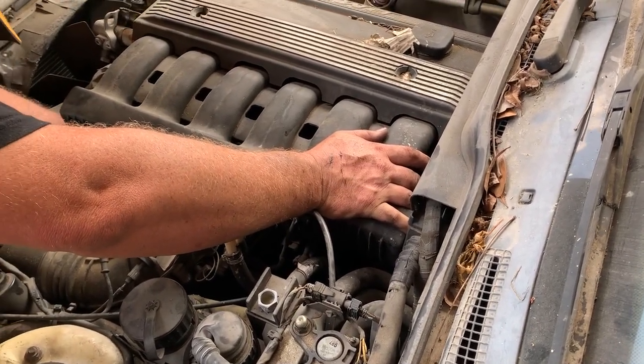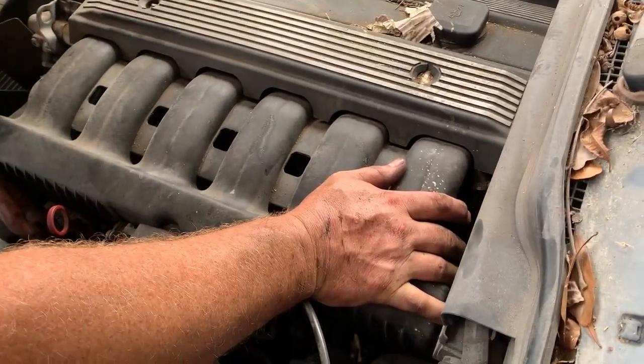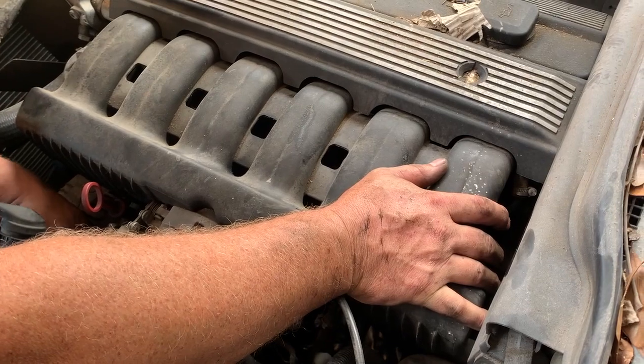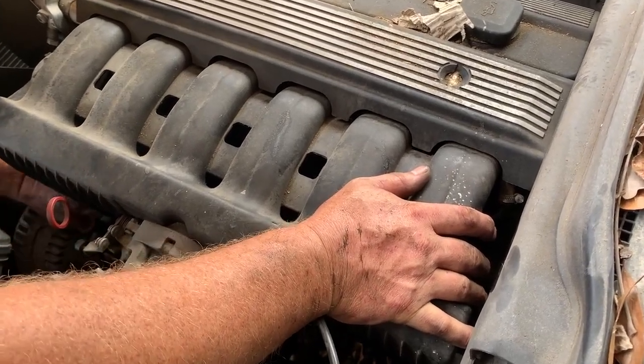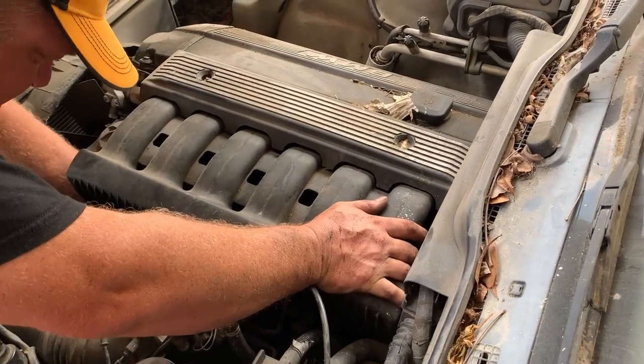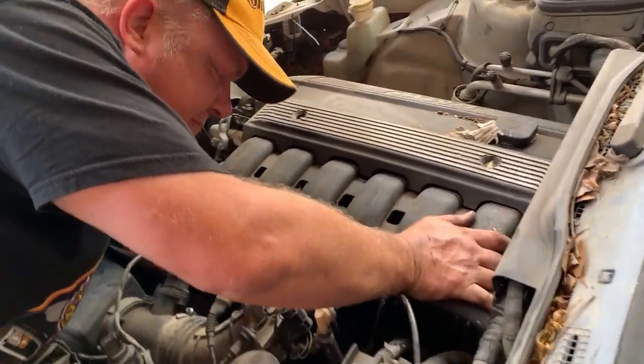So the last time we drove it, or we cranked it to move it, that's what it was doing right there, what it just did. Yep. These have been plugged off right here. Obviously. The guy who did the 5-speed swap probably did that. That's what it was.